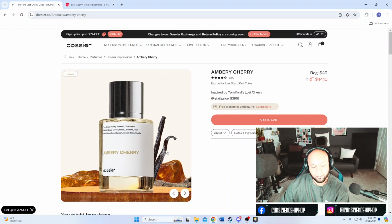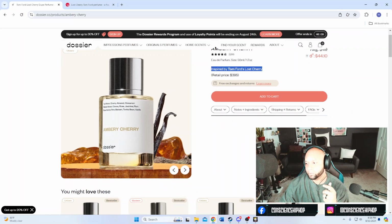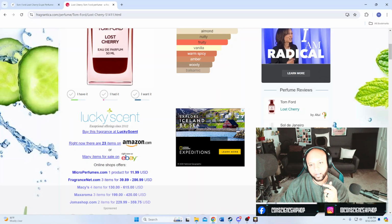The great thing about this is they send you a sample with the bottle you purchase so that you can put the sample on first. If you don't like it, you can send it back and get your whole money back. And I believe you can keep the tester. I forget. But it's nice because they tell you right off the bat, inspired by Tom Ford's Lost Cherry, which retails at $400 for the large bottle. So long story short, let's take a look real quick at Lost Cherry.